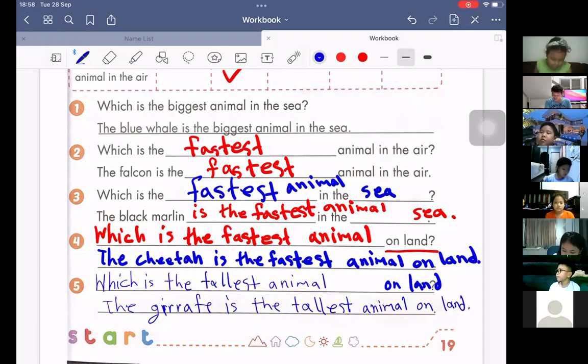Okay, everyone finished? Yes. Okay, waiting for a minute. Okay, keep going. So this is a little bit difficult, but I think not too difficult for you.